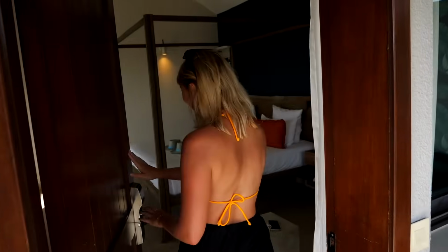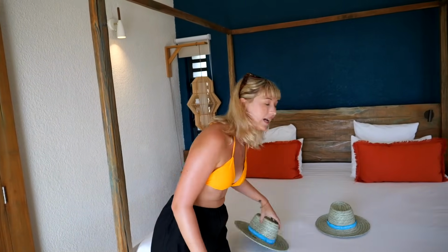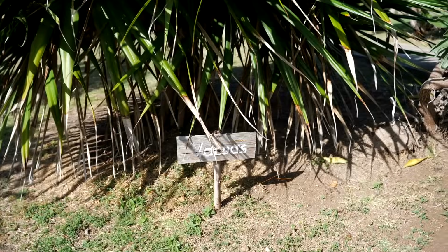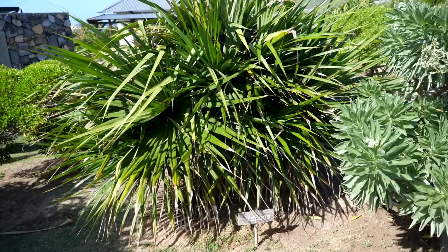And when you come in, it's like boho vibes. Clean, colourful, you have the tropical vibes. We have Tacoma hats. These hats are actually made from, I think it's the endemic tree, which is called the vacoas. Hopefully we'll be able to see them later. How do I look? Good? Yeah, we'll go with it.